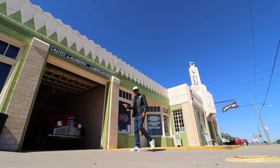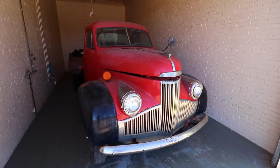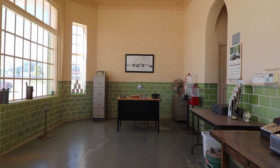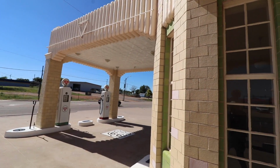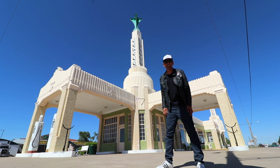Hey, this is new since the last time I was here too. The auto laundry door is open. I'm assuming an auto laundry must have been a car wash. Sounds a lot classier than saying car wash. Welcome to the auto laundry, where you can clean your epic old Studebaker. I wonder if J.M. Tyndall, the original owner of this place, or local architect J.C. Berry, realized that this place would be dazzling travelers from 1936 till now. I don't know if you guys know this, but 1936, that's a long time ago.